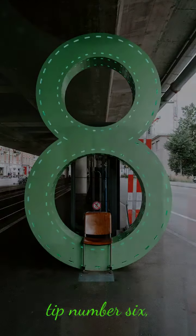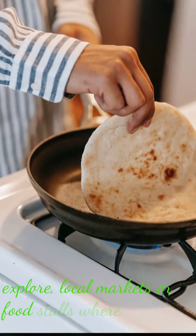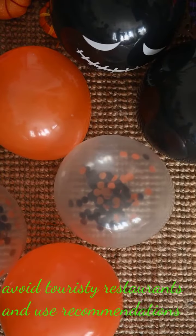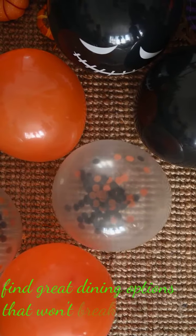Tip number 6. Save on meals by eating like a local. Explore local markets or food stalls where you can find delicious and often more affordable meals. Avoid touristy restaurants and use recommendations from platforms like Hotels.com to find great dining options that won't break the bank.